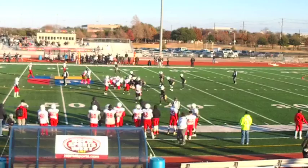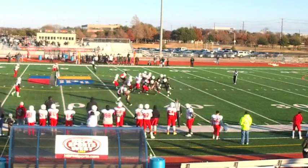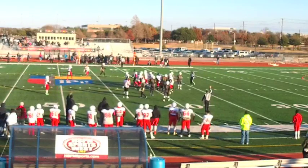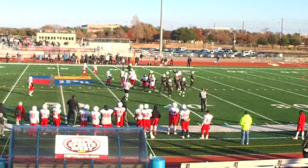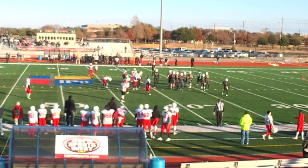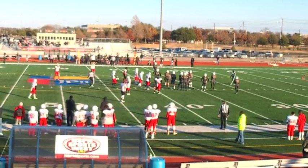Bring in a little closer. Oh, they mishandled the snap. It's bouncing all around. They're going to be lucky if they get that back. Looks like they do, but they're going to lose yardage on it. Loss of about 4 on the play. It's going to be 3rd and 7.